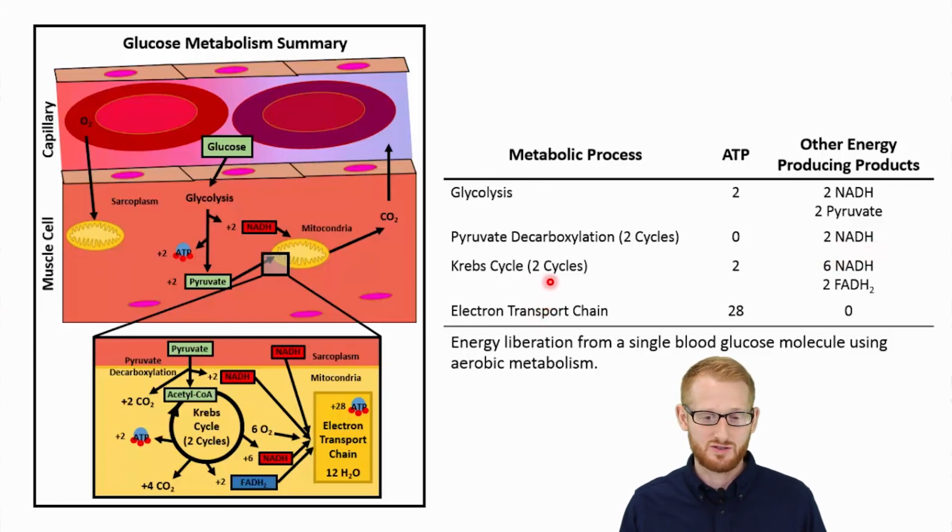In the Krebs cycle, we have 2 ATP molecules, 6 NADHs, 2 FADH2s. In the electron transport chain, we have 28 ATPs, and this is where all the NADHs and FADH2s are used up, so there's nothing being produced otherwise. All right, so a lot of energy from one glucose molecule.